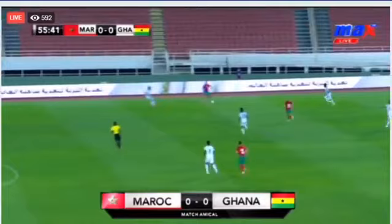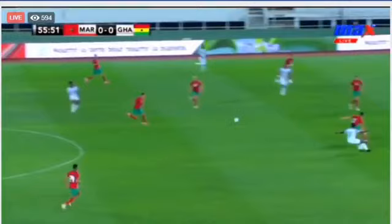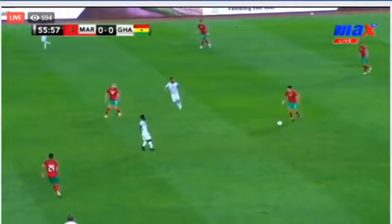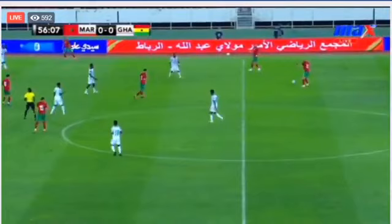That could be where the Black Stars could hit the Moroccans. You don't always have to match them in everything. Sometimes you have to draw them to yourself and use the pace you've got for the counter-attacking football. Kudus was looking for Owusu, but it's intercepted by the Moroccan centre-back, Naïef Aguerd. Now here's Amrabat to Tarabt, gets a return.